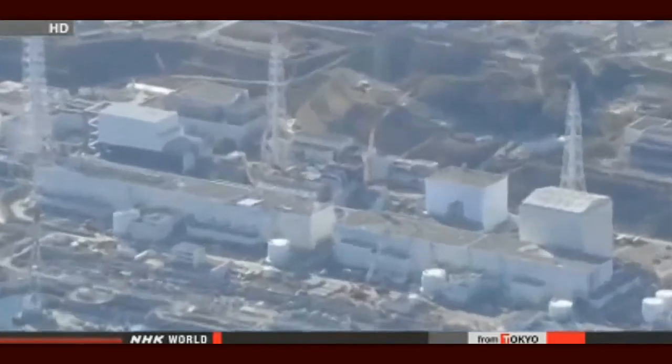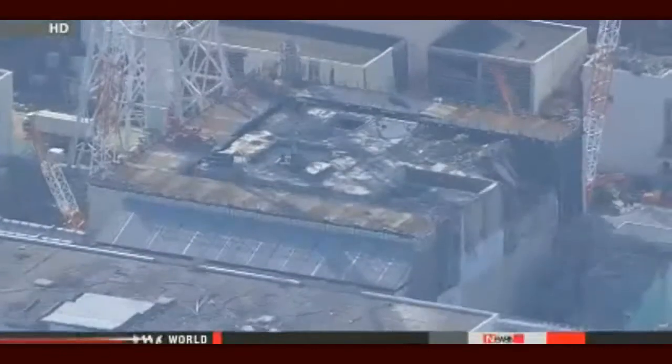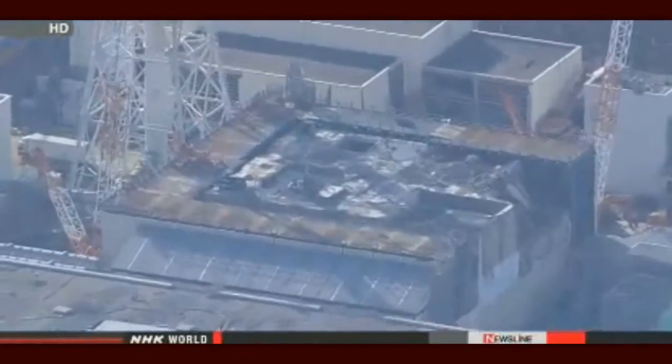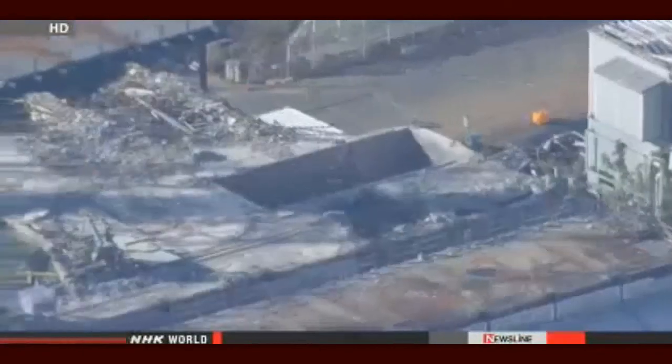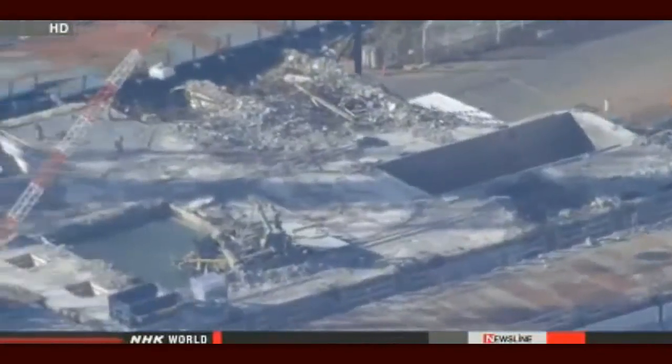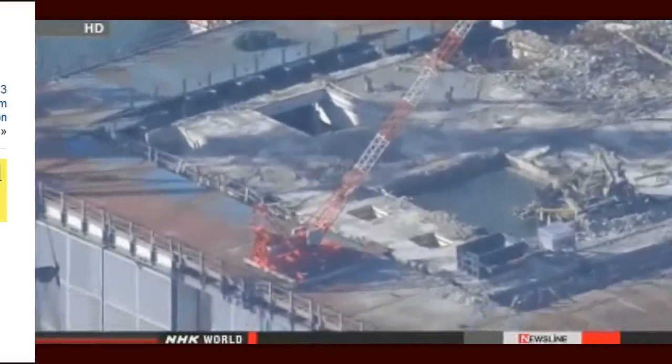TEPCO engineers have been planning to remove the melted fuel from the reactor, a key step toward dismantling the plant. To do that, they need to find out where the containment vessel is damaged and repair it. But they can't enter the reactor building because of high radiation. So they'll look for other ways to address the problem.